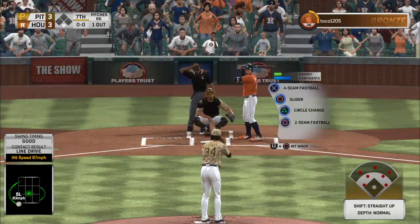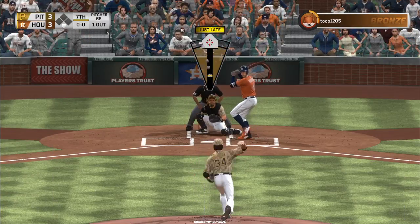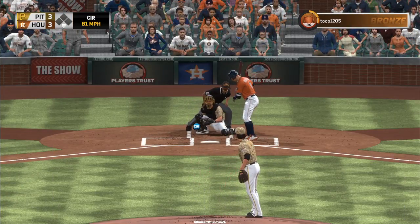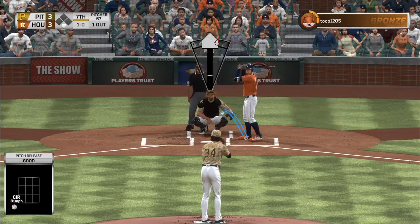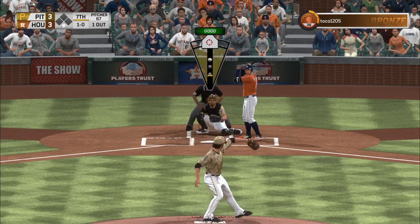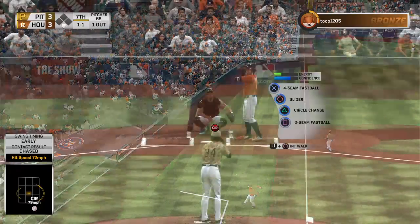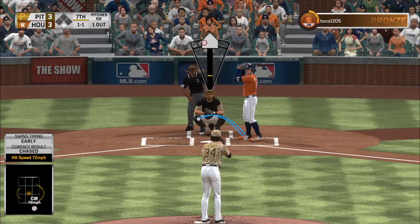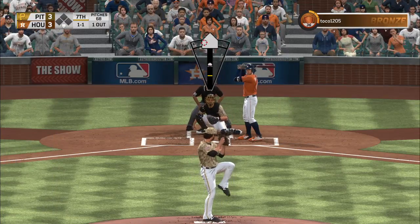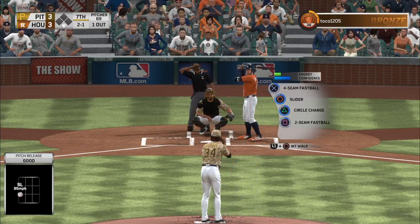Here's George Springer. He's coming off a solo homer in his previous trip. Good changeup that time, but he wouldn't bite on it. 1 ball, no strike. The windup and the 1-0 pitch. Swinging, a ball hit on the ground, but a foul ball, 1-1. No offer on that one. 2 balls and a strike.